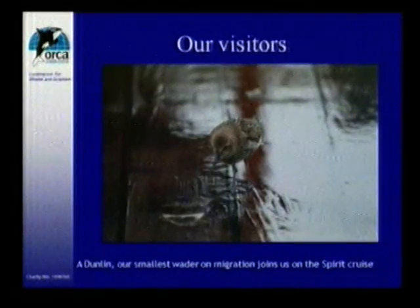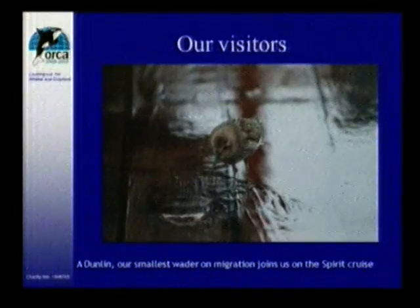And this morning at breakfast, just to get you all ready for the day ahead, we had a lovely little visitor, one of our smallest waders. And this was a little dunlin, and it also had the young, a first year with it, which is a bit smaller and a bit paler. And it was feeding on the tables and taking a rest.